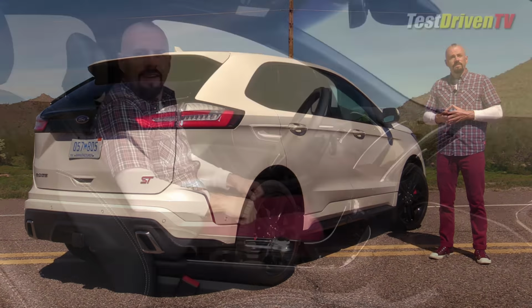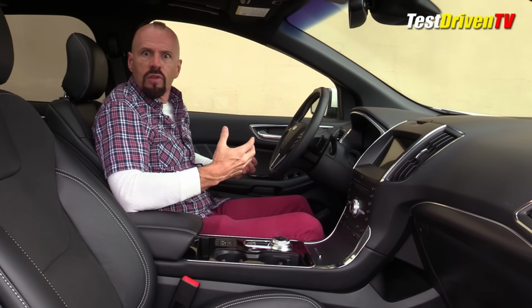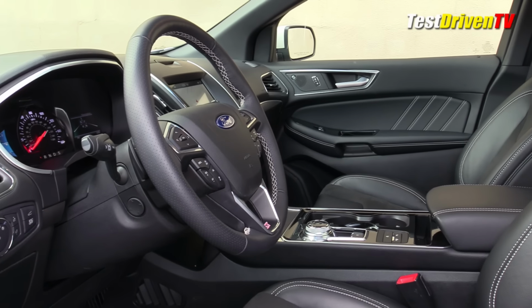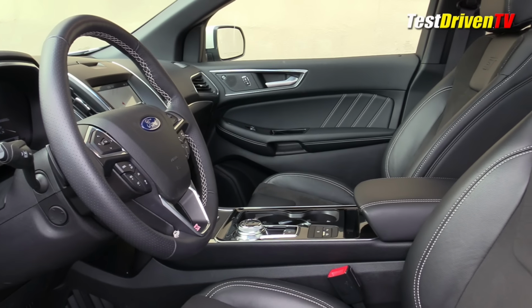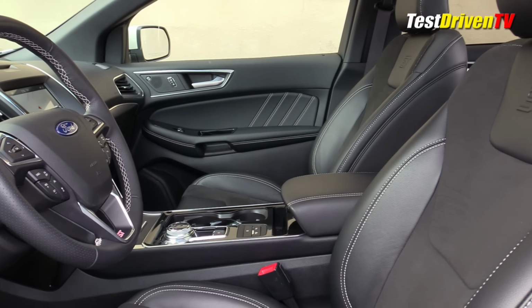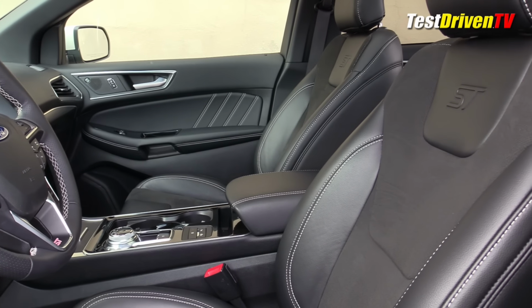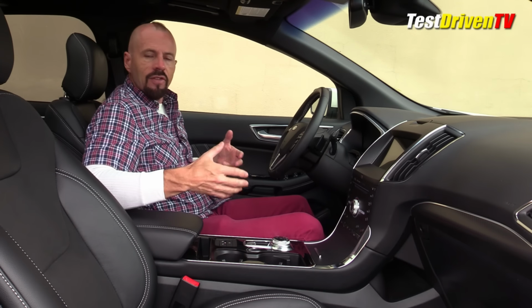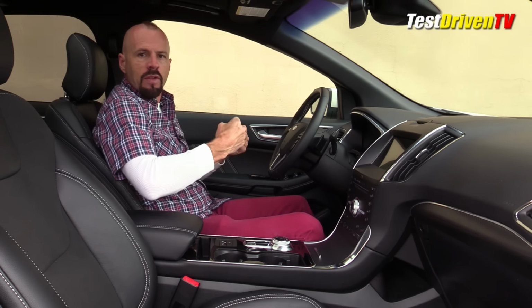The interior of the ST is bolstered, literally, with quite a few changes over most of the other Edge models. The big thing you'll notice right away when getting into it are these sport seats, heavily bolstered, pardon the pun. And they're actually a nice combination of leather and suede, and thus they tend to be very grippy when they're holding on to you.